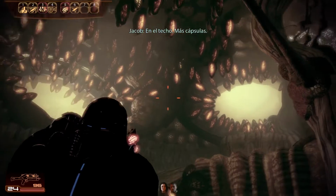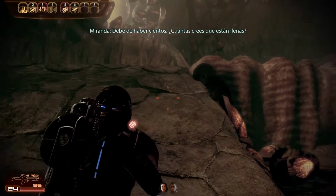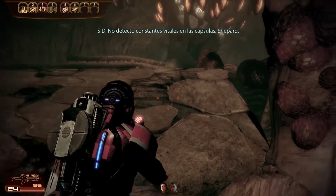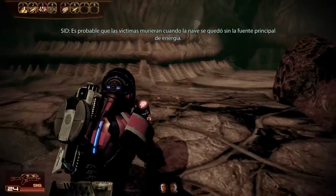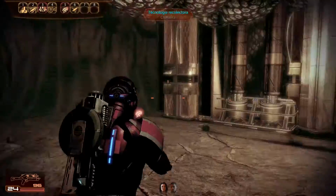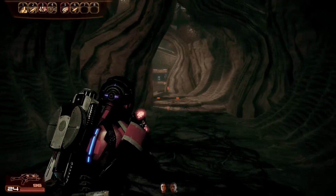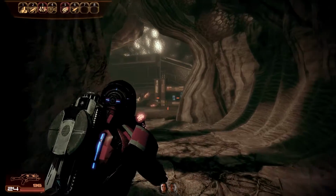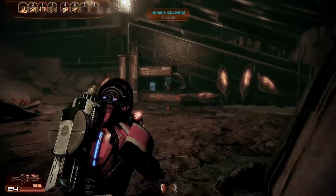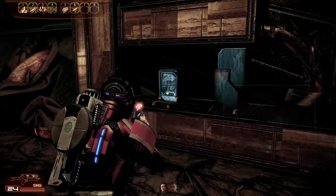On the ceiling. More pods. There must be hundreds of them. How many do you think are full? Too many. I detect no signs of life in the pod, Shepard. It is probable the victims inside died when the ship lost primary power. We can use this.